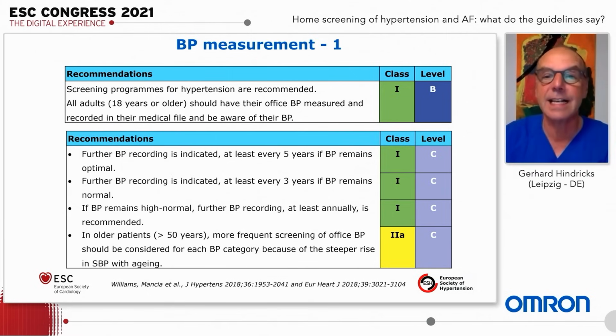And the guidelines give it even in more detail, as they recommend with a class 1 level of evidence B recommendation that screening programs for hypertension are recommended. All adults older than 18 years should have their blood pressure measured and recorded in their medical file and be aware of the blood pressure. And this is then further differentiated a little bit with a linkage to the risk of having arterial hypertension.